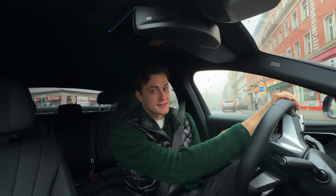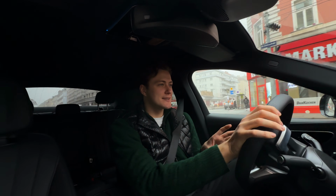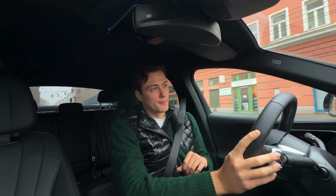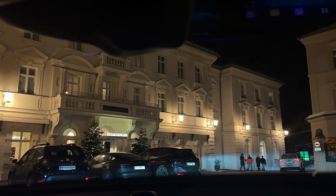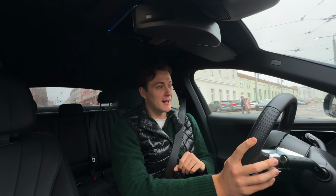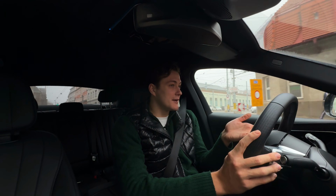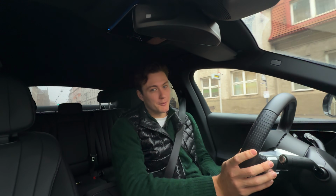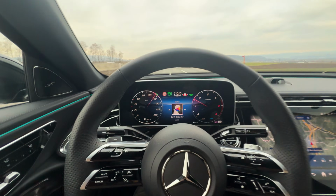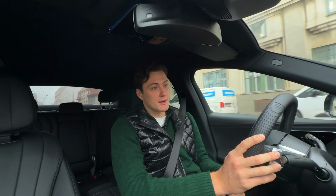The new Mercedes-Benz E-Class, in this case an E220 diesel, has quite impressed me. I just came home from a road trip to the Austrian Alps and I've covered over 1,000 kilometers in this car already, and I still have a range of 203 kilometers left. That's the magic of a diesel engine, and this is still true in 2025.